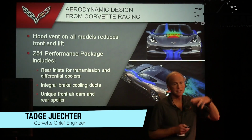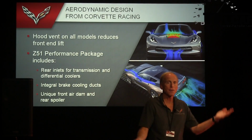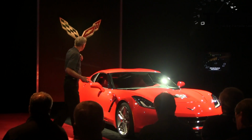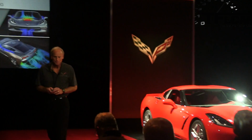And unlike the 6th generation car, which just had tiny little wicker lips to balance the car for aerodynamic load front and rear, because we're getting so much downforce out of this front end configuration, we need a pretty aggressive spoiler on the back end to balance the car.